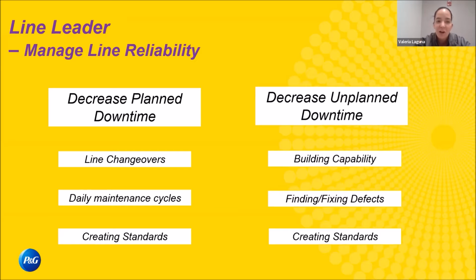And again, these things all require problem solving, like how do I make it better? And then also decreasing unplanned downtime. So the line breaks and we're not planning for it to break. Well, how do we build capability so that people can see that it was about to break? How do we find the defects that would have told us that it was going to break? How do we build capability so that people know how to intervene and how to interact with the equipment effectively?